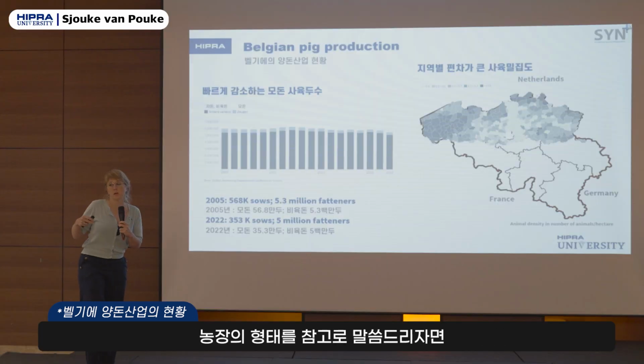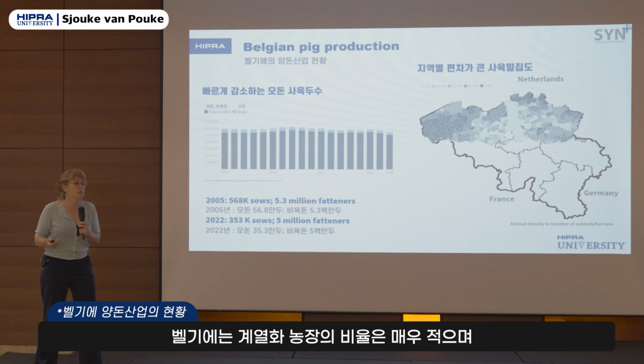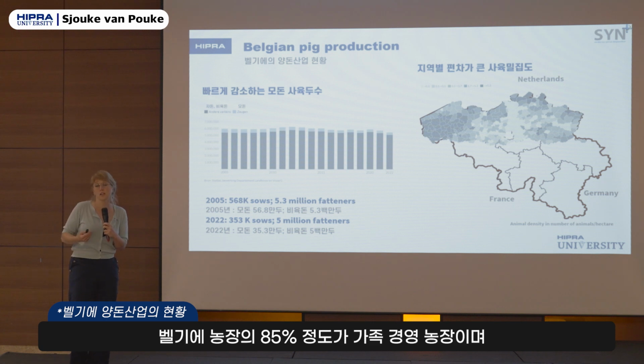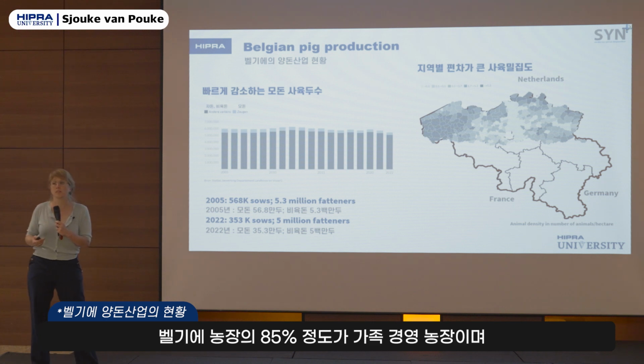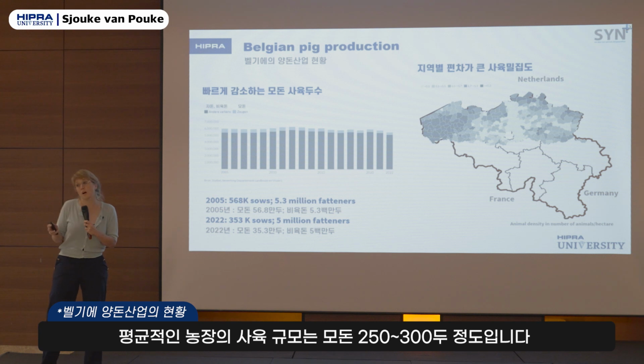To give you an idea about the type of farms that we have, there is very little integration. We also don't work most of the time in COPs, but about 85% of our sows belong to family-owned farrow-to-finish farms, which have an average size of about 250 to 300 sows.